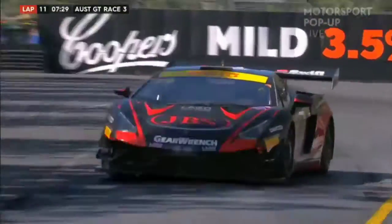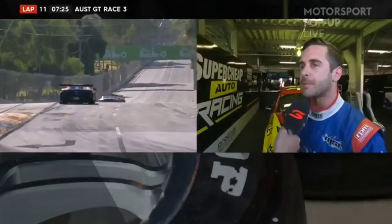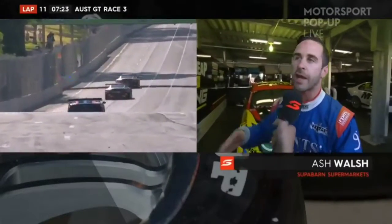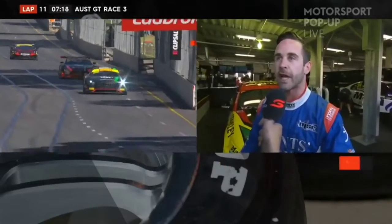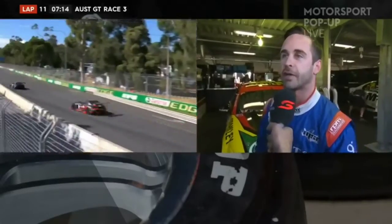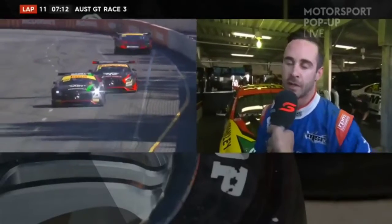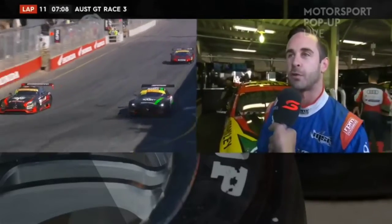Ash Walsh fresh out of the car. We saw you run on under brakes. Was there a problem with the car? Yeah, it's been a couple of times this weekend where I've had an ABS lockout. Basically what happens is it thinks that it's locking up really bad and it won't downshift. So it was stuck in 5th gear. I couldn't go down, and obviously that runs you on. Every time you push the gear lever, it's like putting the throttle on. So it just pushes you forward in the brake zone.